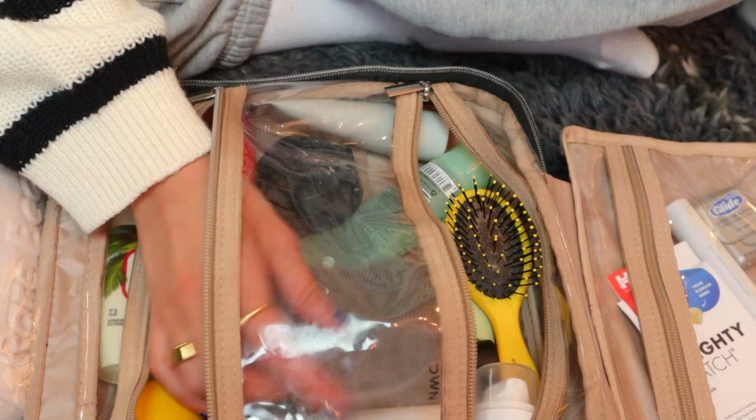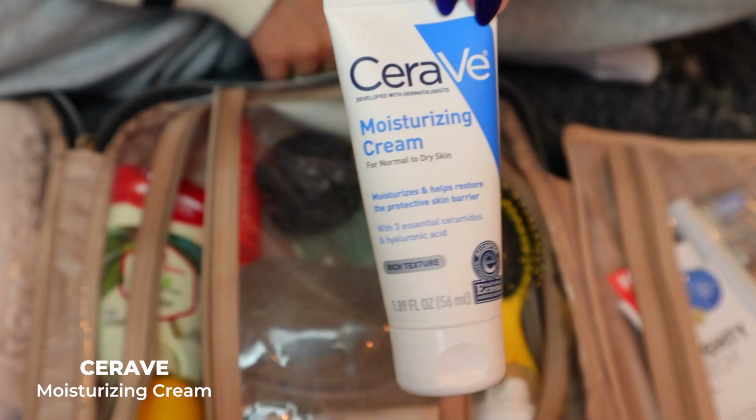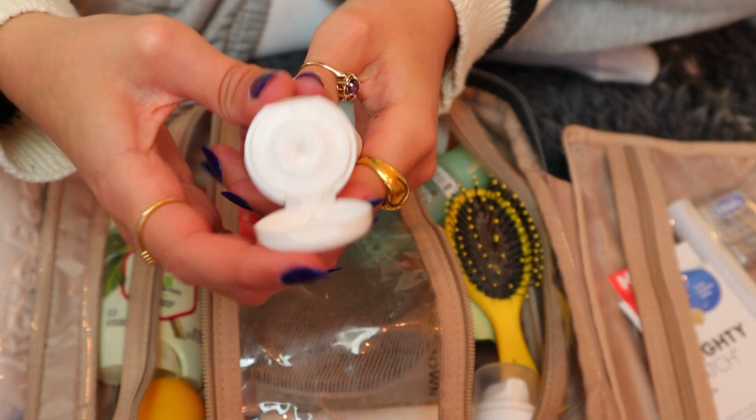And I like that it doesn't take up much space, but I usually do use the CeraVe moisturizing cream just because it's super easy. But this one being 1.98 ounces, I feel like I just go through it so fast.